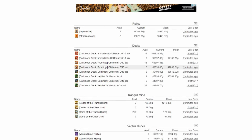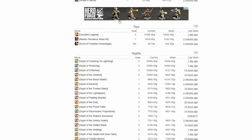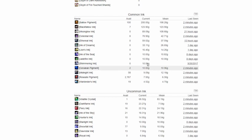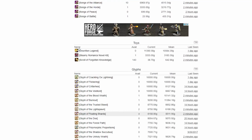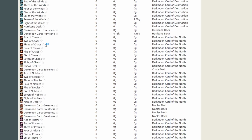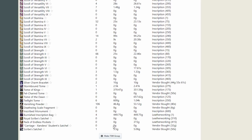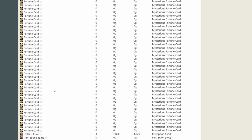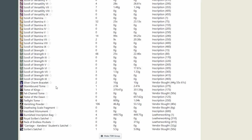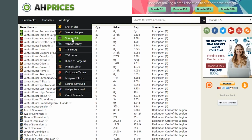Like, this is great. Dex, cool. Tranquil Mind, cool. Vantus Runes, cool. Glyphs, cool. Ink, uncommon ink. That's all. Oh, they don't have pigment. That's interesting. That's a separation I want and expect here, but... Oh, yeah, and you can make a TSM group with anything you select, so with all of these. But there's no separation. Long story short, that bothers me. All right. What else? Let's arbitrage it up.